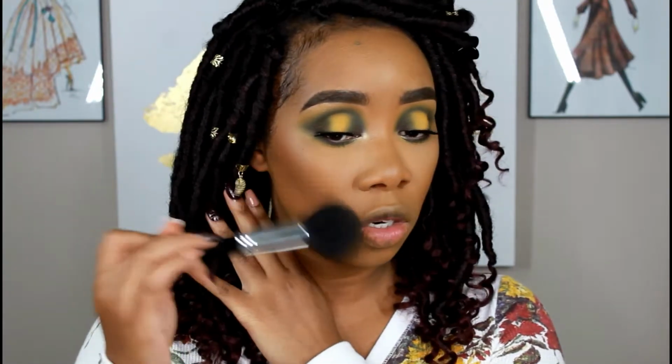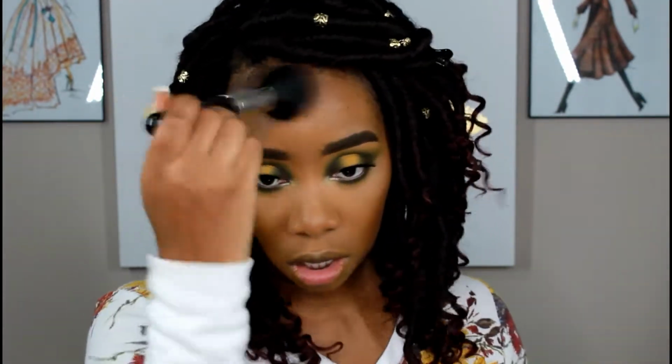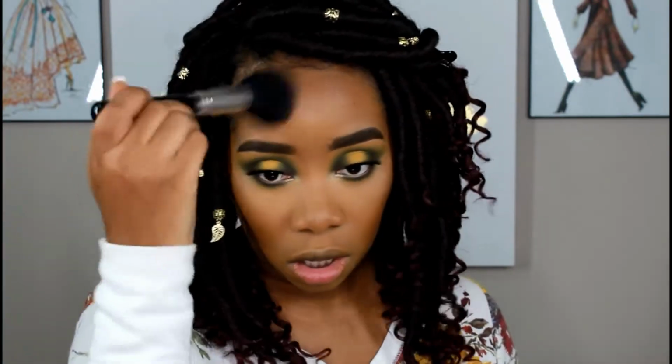And I'm using a very light hand with this, and you can still see plenty of pigmentation. If you go in with a heavy hand, you can get a really nice contour, but I'm not trying to really contour my face. I just want to add some warmth and definition back to the perimeter, so I'm just going to put a tiny bit of this right along my forehead. That's all we need. We're nice and sun-kissed without being too much.